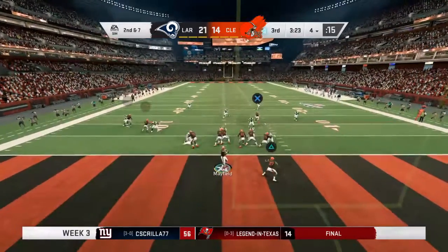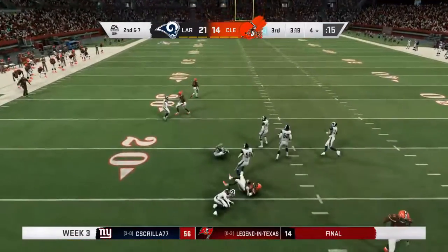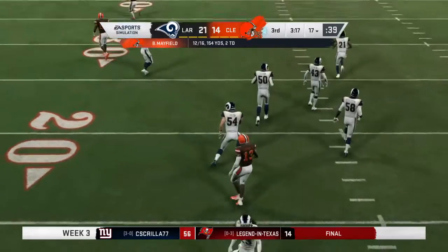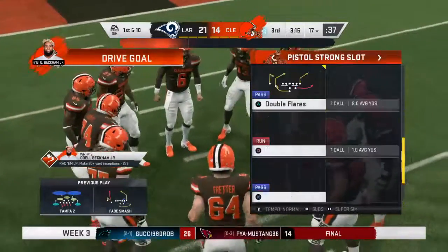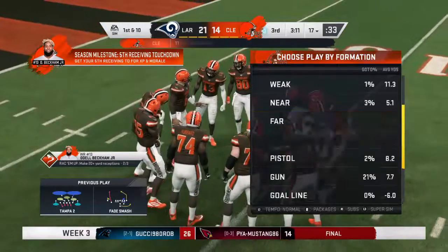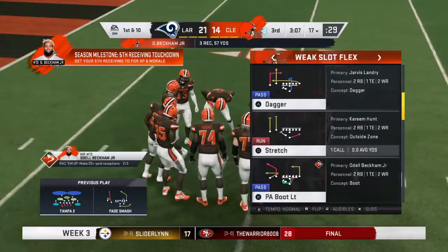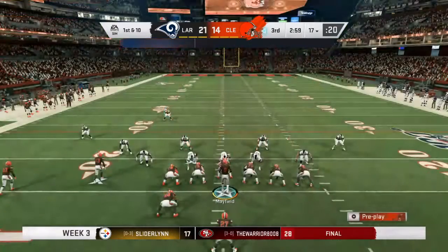Second and 7. Mayfield looks to throw. Caught left side. It's Beckham. And they'll get him down up past the 15. A gain of 13. It's a first down. And he's certainly been a huge factor in this when he's got the 2 touchdowns to his credit. Now they look to him again. He picks up the first.